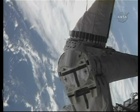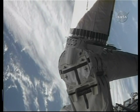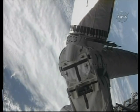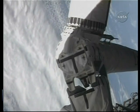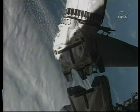And Discovery, Houston, with a recommendation for the berthing. Yeah, we think you may have better luck if you come up about 6 inches, which we see you doing in Z, and then pitch down 0.2 degrees. Okay, that's going to work. Thanks.